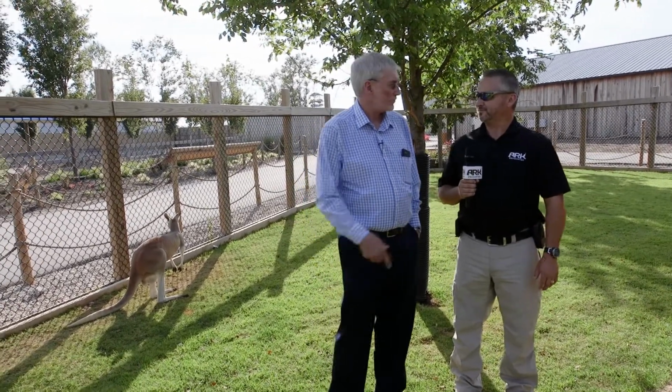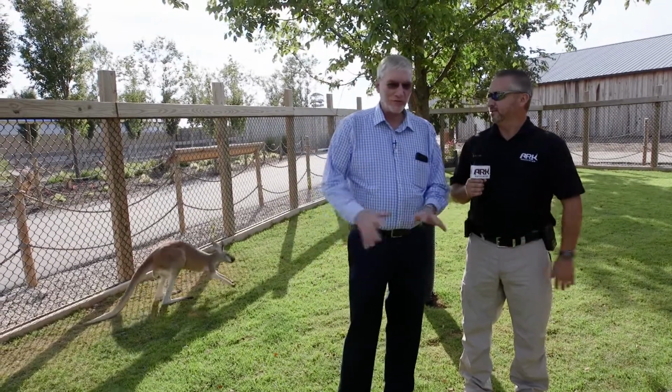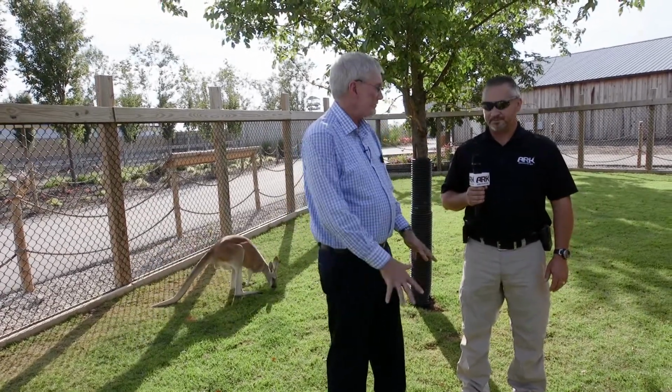Oh, so people can walk through the pens? Yeah, so people will actually be able to walk through, kind of meander around where the kangaroos are. Just like we do in Australia. Just like you do in Australia, I know, right. At the animal parks in Australia, I love to go and walk through the pens, and the kangaroos are there and the emus are there, and so we're going to have that here as well.